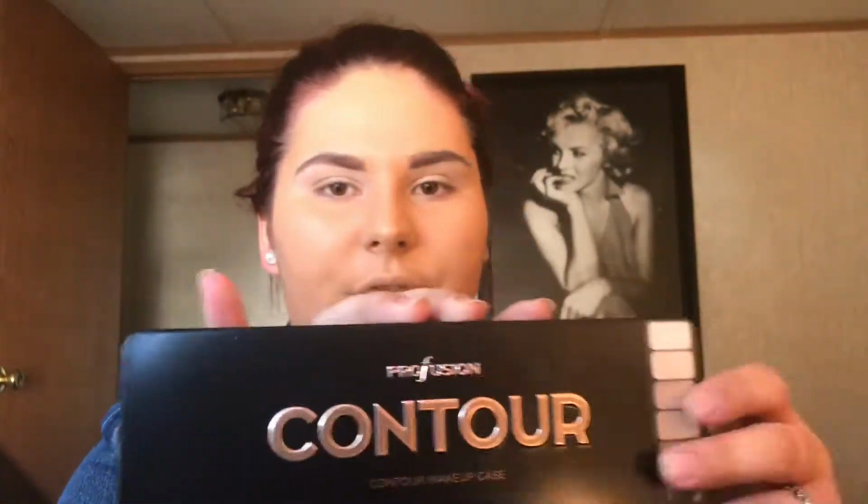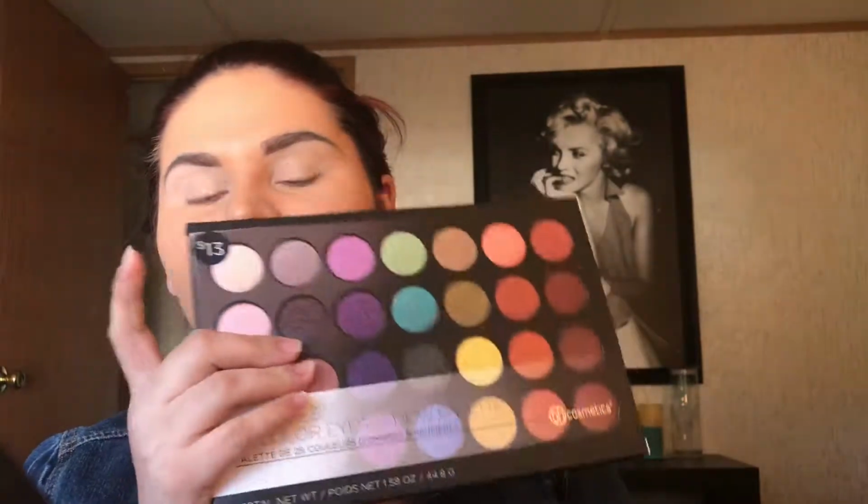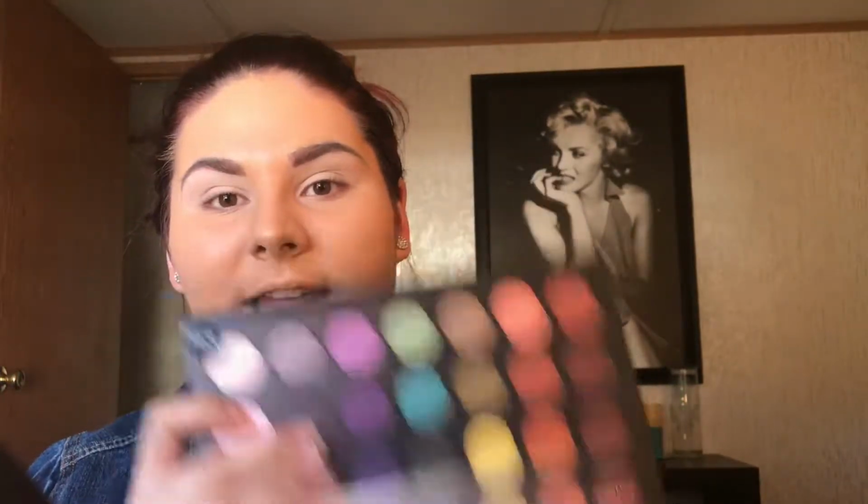This was $3.99 I believe, and this was $13 even. And I know this is popular because I bought it and I went back a few days later and these were all gone, so I'm glad I picked this up.